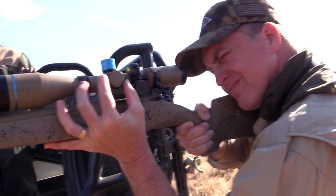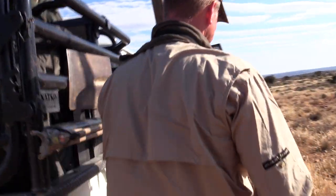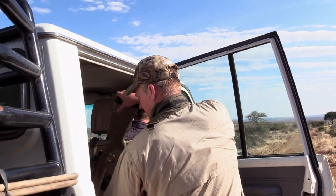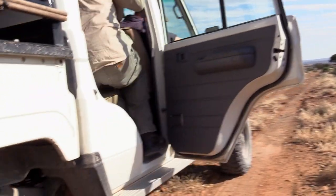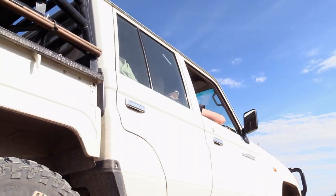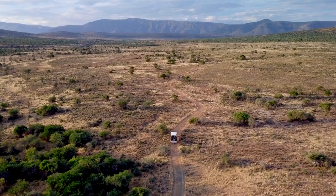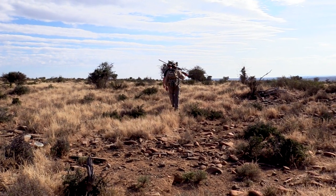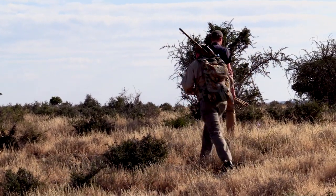I'm just taking care of my fast focus right now, and that way I'm not messing around with having to get it in focus. Once we find one, I want to be able to get down as quick as possible and make this shot. He's after a Gemsbok, and Pierre knows they're in this valley. But spotting them is no easy task because they blend in well with the brush and small trees.